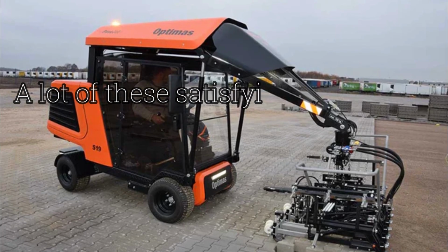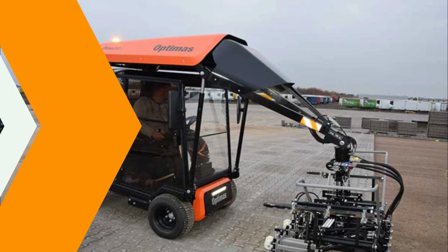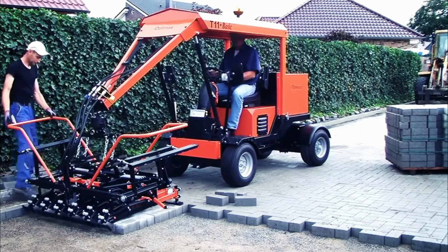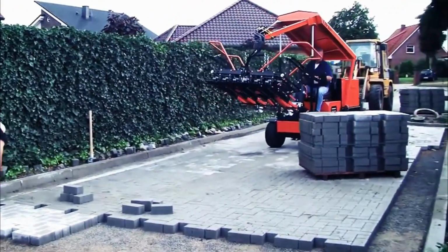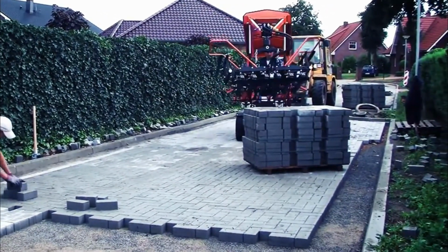A lot of these satisfying inventions do one thing that feeds the eyes with happiness. Manufacturing giant Optimus gives us this feeling too, by making road paving a thing of beauty. Optimus starts by flattening out the gravel of the winding road with a leveling screed. Seeing the large chunks of material slowly being flattened into a manageable, even surface is positively heartwarming.